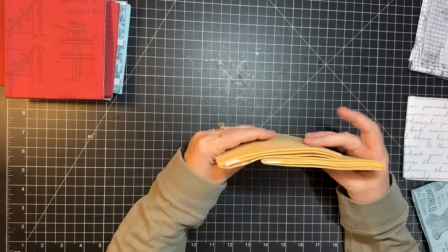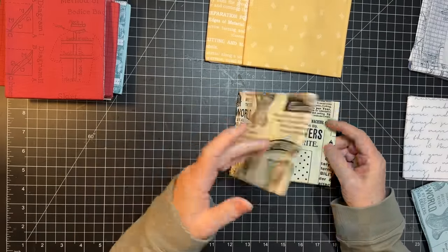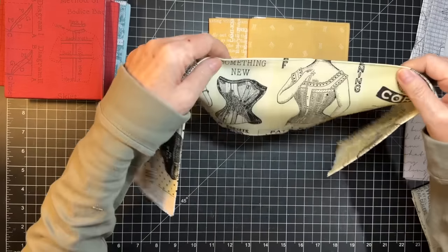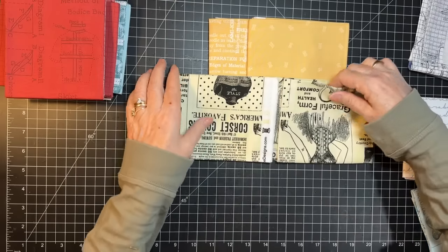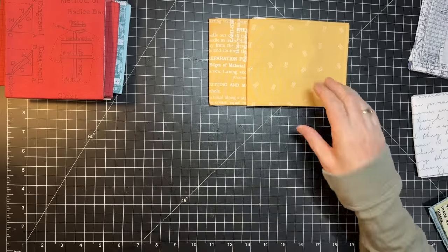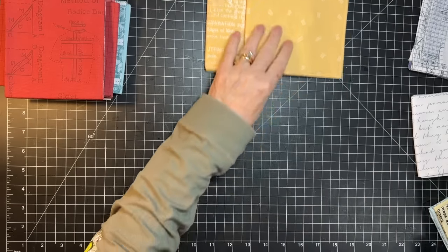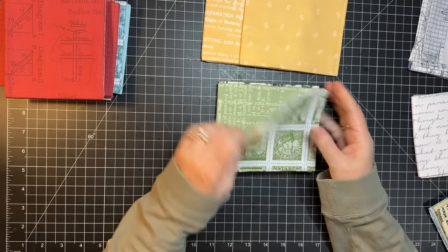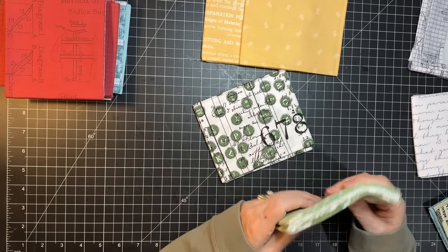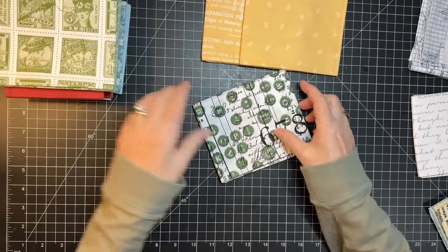They're pretty plain, but what do we have here? That's yellow as well, but this is the corset one. I'm not as big a fan of that one. So I'm going to put it aside. Let's look at the green ones. Maybe there's something we can do there. Okay, so love this right off the bat. That's nice. I really like this too.